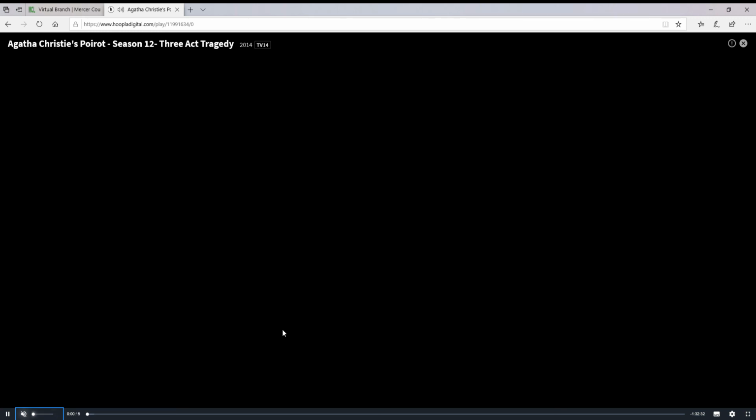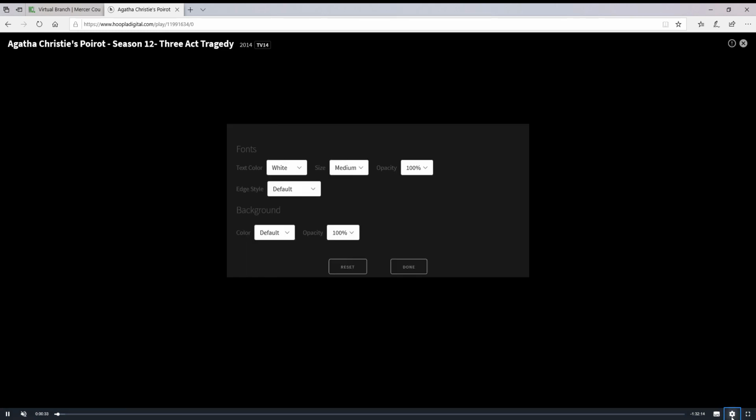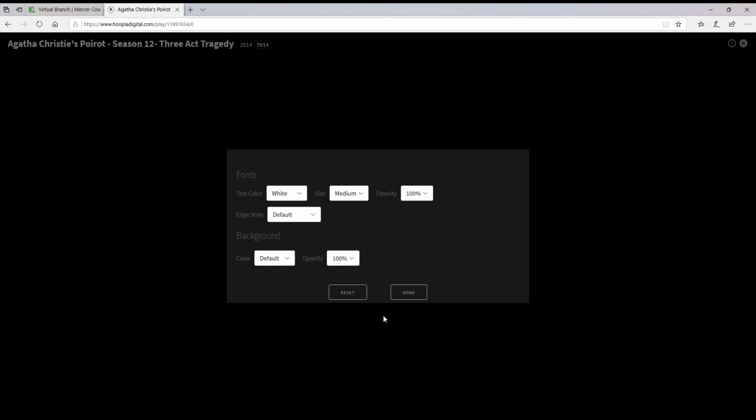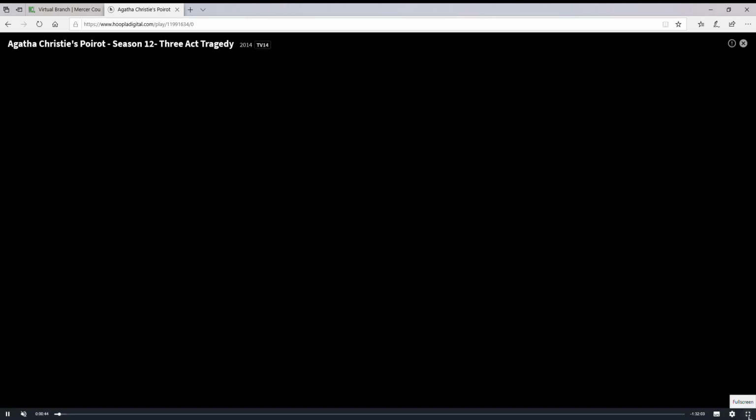Okay, so much like a YouTube video, actually, there's a control bar at the bottom where you can control the volume. You can jump ahead or go back in the video. And you can turn subtitles on and off if you need to, and then you can select which language you would like them in. There's also a settings area so that you can change the display of the subtitles. You can choose the font and the color, etc. And lastly, you can do full screen.